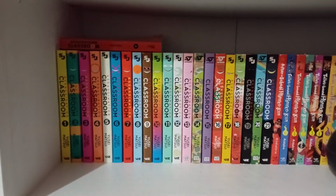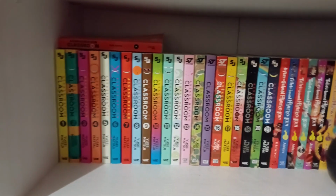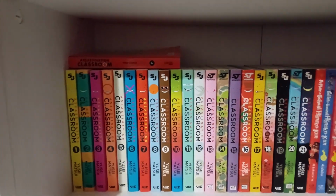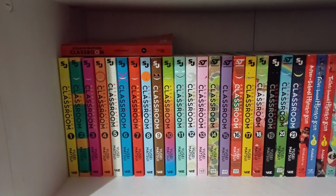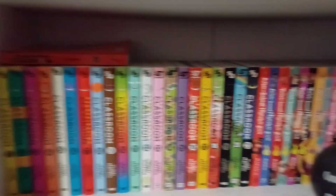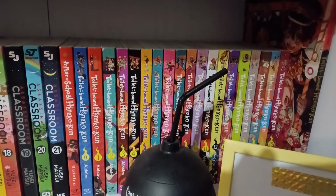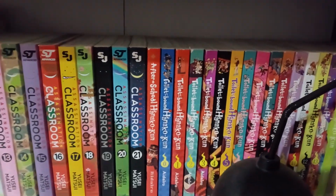So then we go on to the last wee shelf, and we have Assassination Classroom. That is a German version of Volume 7. I got gifted that by accident because they didn't realise when they bought it that it was going to be in German. And all of Toilet Bound Hanako-kun, including After School Hanako-kun.